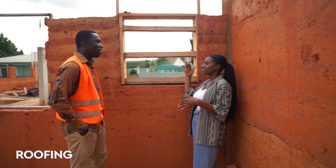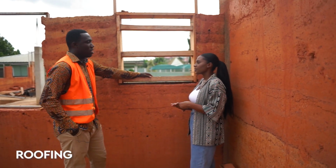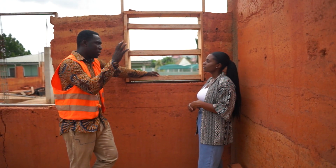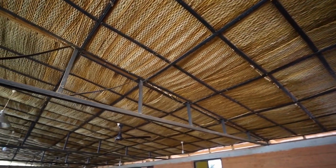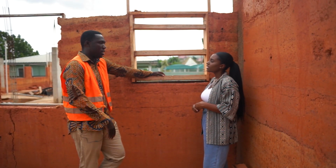So what type of roof systems do you use on this? Can you use any type of roof system? Oh yeah, you can use any. But I always advise clients to go for thatch roof to make it feel more natural, or bamboo as well to make it feel natural. But you can go for anything that you want.